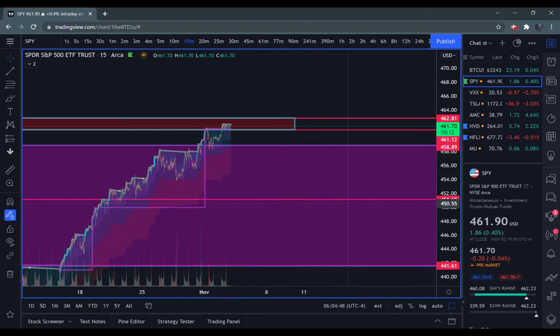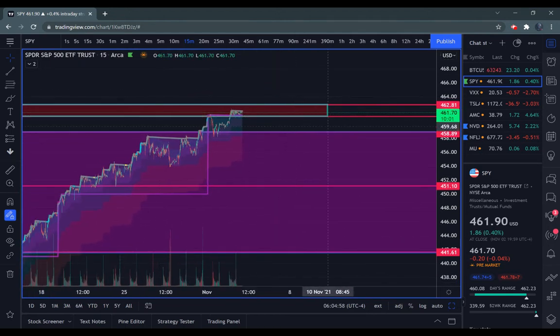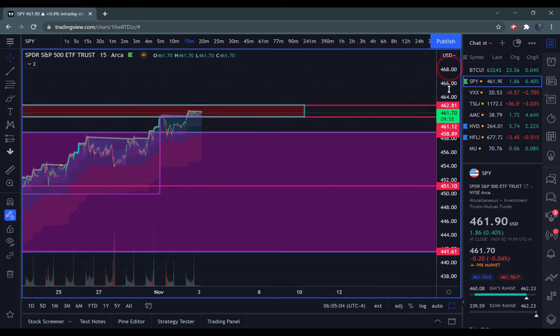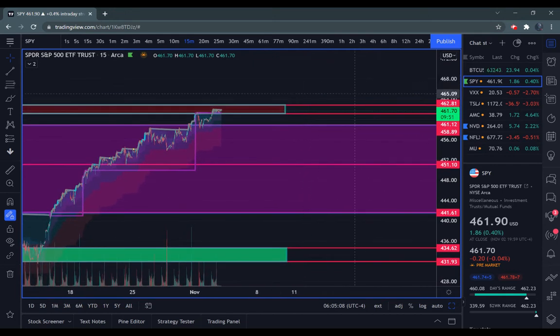So 451 would be the next area that we would look at for maybe a re-entry if these guys want to continue playing this. Okay, now if we continue going up, like I said, 462.74 might create a new support. Okay, we'll just have to evaluate it. But again, this is overbought even on a high time frame.